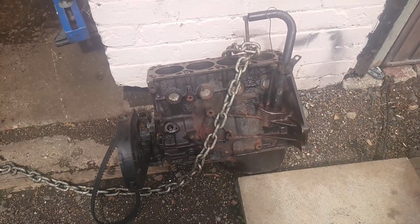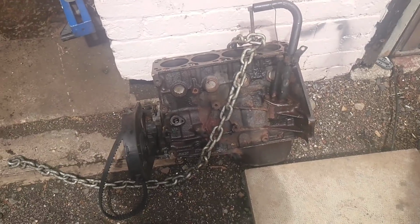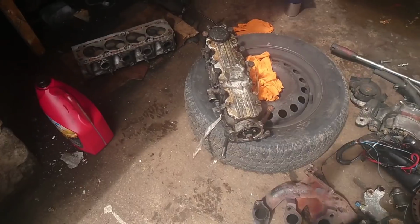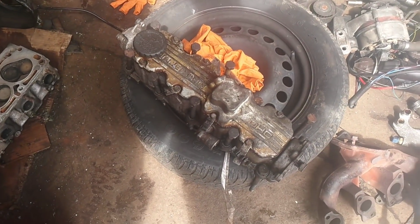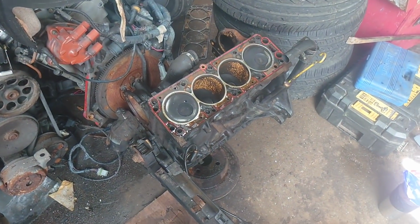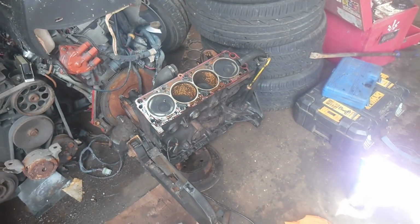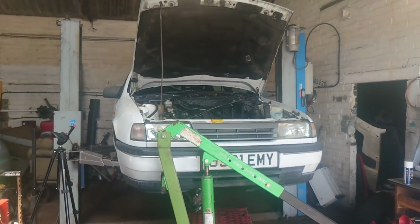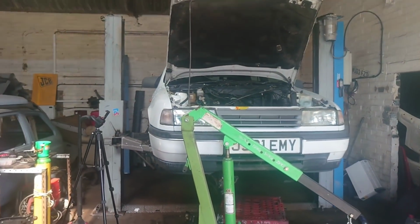Piece of junk, 2 litre 8 valve bottom end, part 2 is out. Big messy pile of car parts are sitting there. SRI cam, C20NE head, 18 SV bottom end, which I need to give a clean up seeing as it got rained on from a leak in the roof last night. Fire it back in there, see if it works. Will it work? I've got no idea.